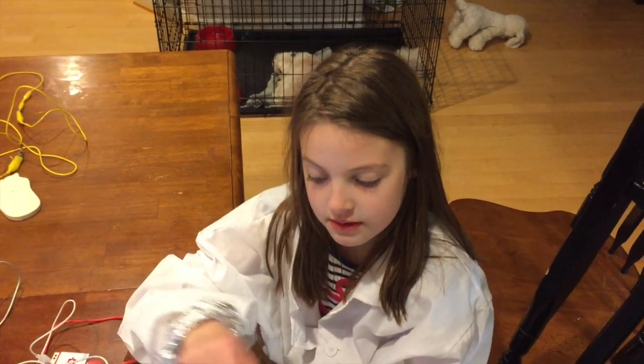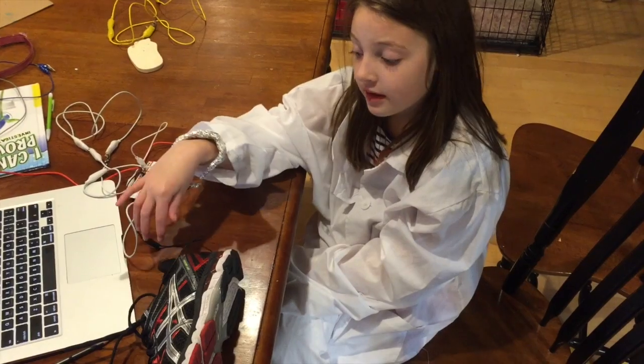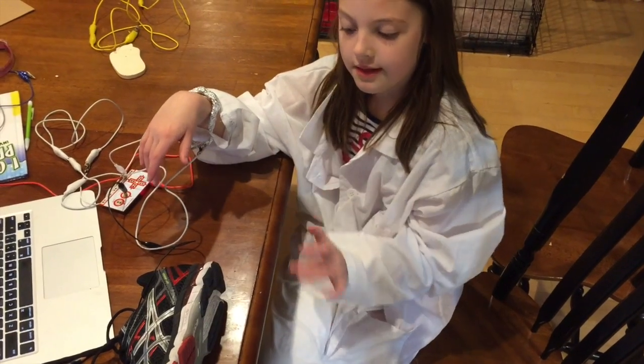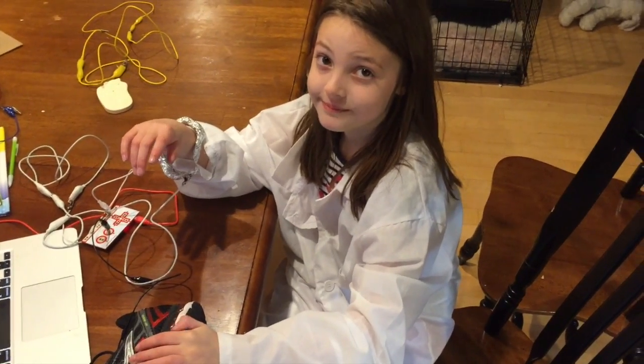My next experiment is going to be on the shoe. My hypothesis is that it's not going to be conductive because it has rubber and plastic on it. I've clipped a cord to the shoe so I can just tap it and I'll hear the sound of the drum if it's conductive. Not conductive at all.